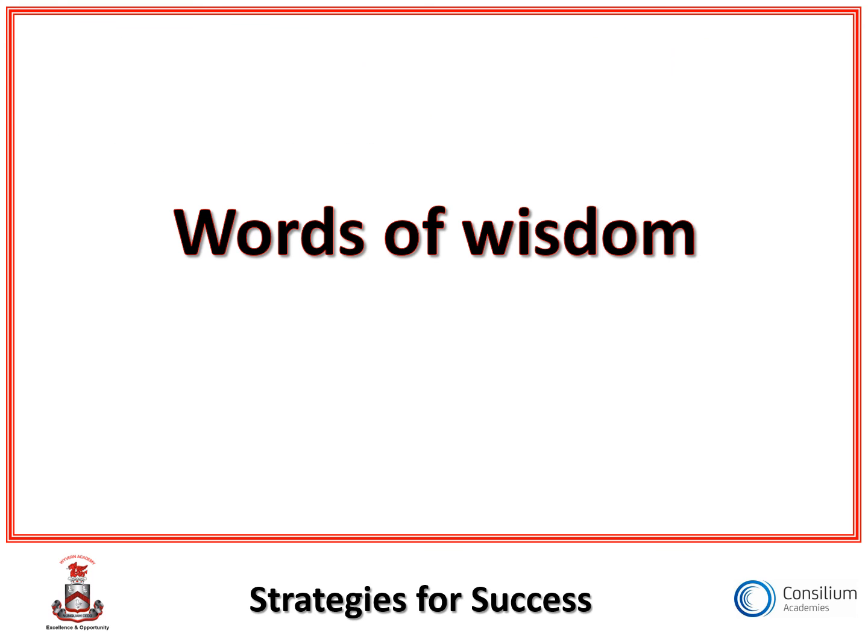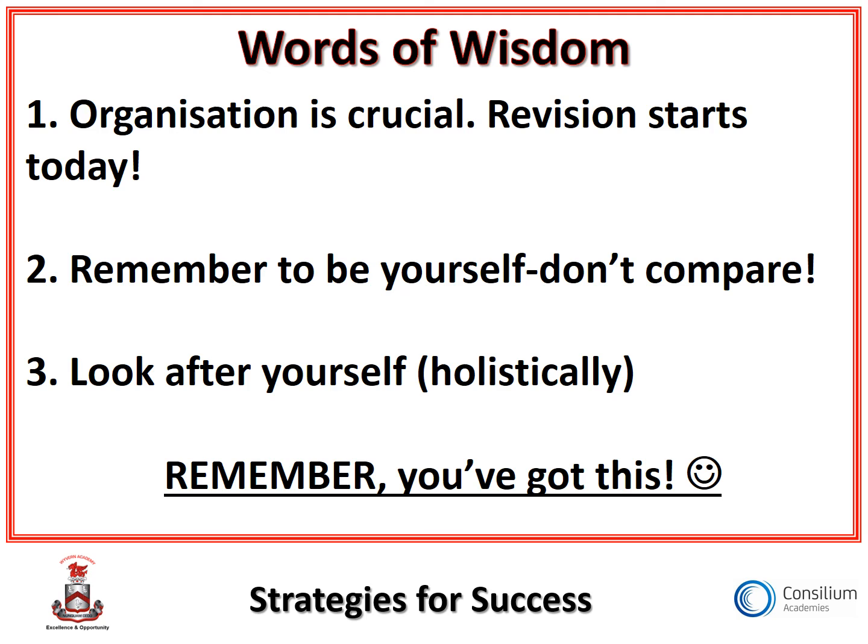Words of wisdom. As I mentioned at the start, this organisation is crucial for your children to feel less stressed, to feel confident, and to feel ready to go and actually start that exam. Revision starts today if it hasn't done so already. Well, we started it in September, but the coursework needs to be rectified and amended quickly so we can just focus on the classroom lessons.